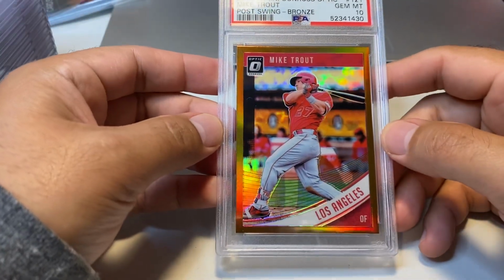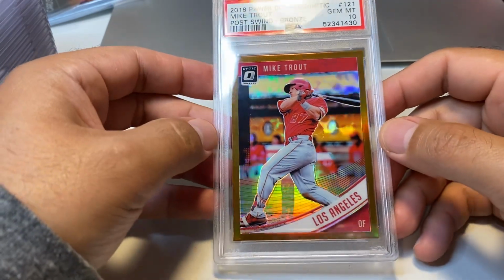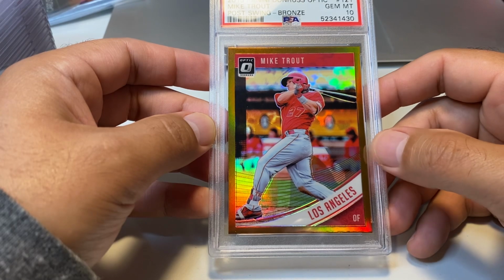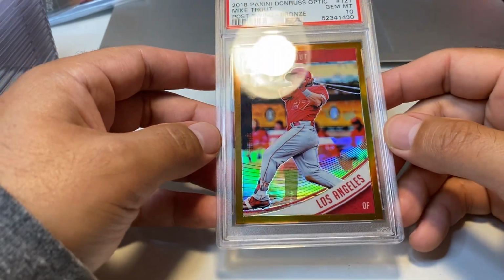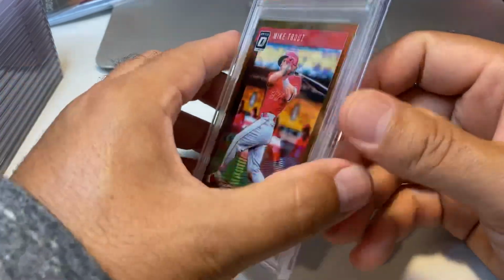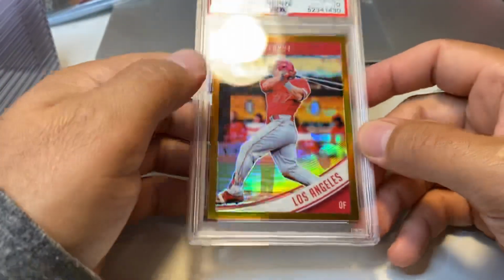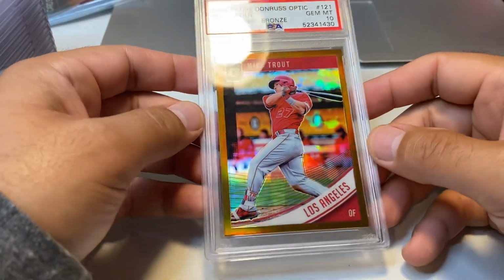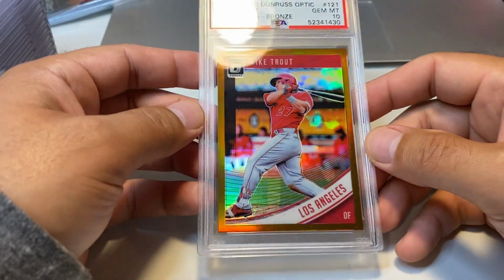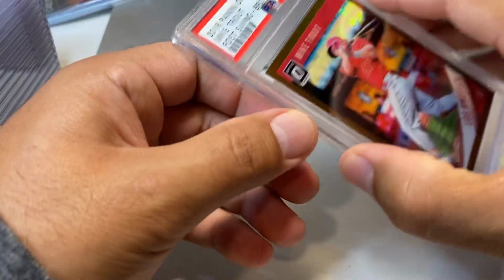This is pretty sweet. So this is not a very rare parallel. I think it's a mega box, like an Optic mega box exclusive retail parallel. You get a bunch of these in a mega box of these 2018 Optic cards. So it's not rare, but it is a pretty sweet looking thing because it looks kind of like gold, and it's a 10, so that's awesome. Pretty cool card there.